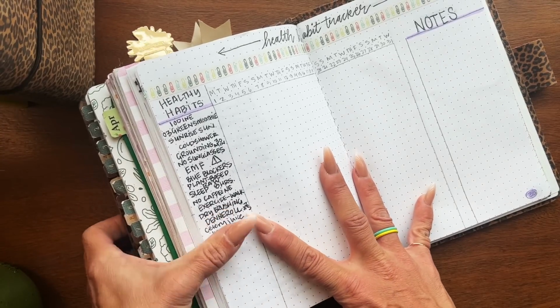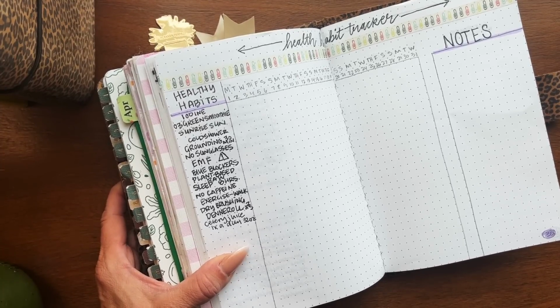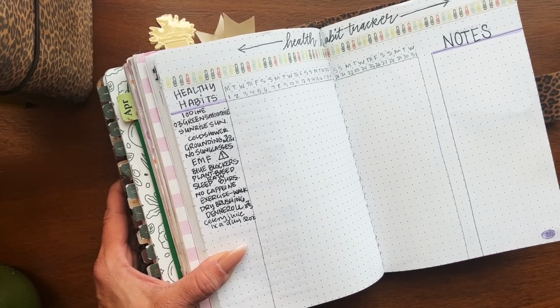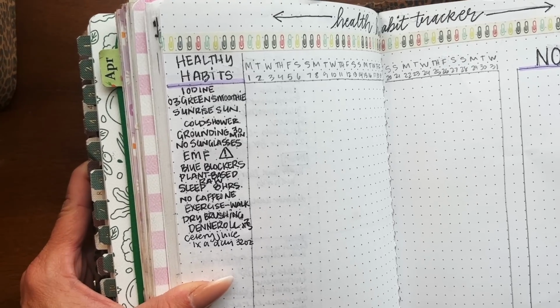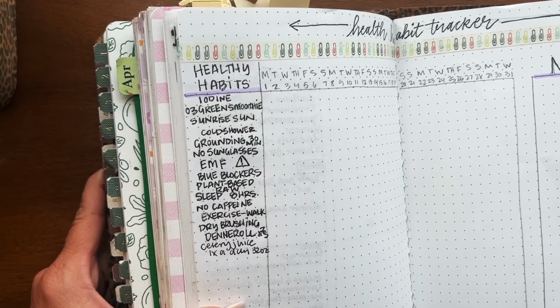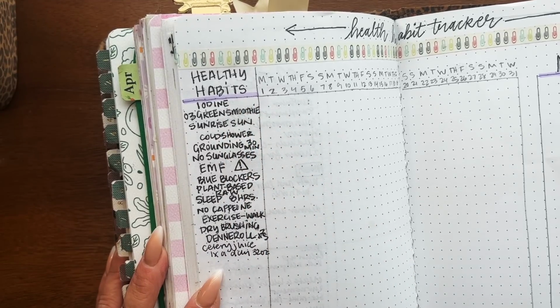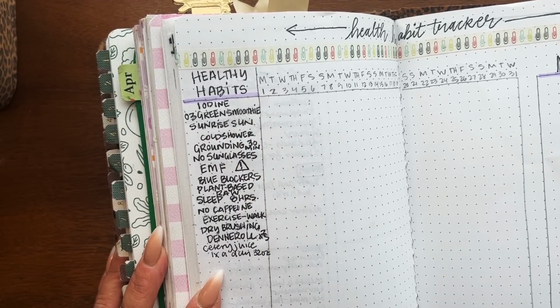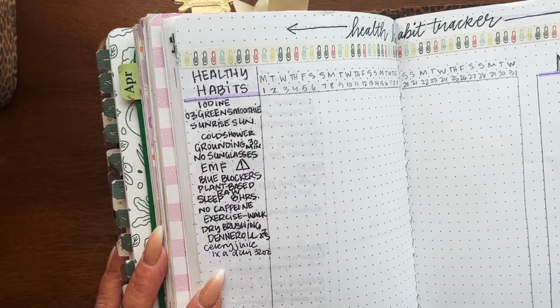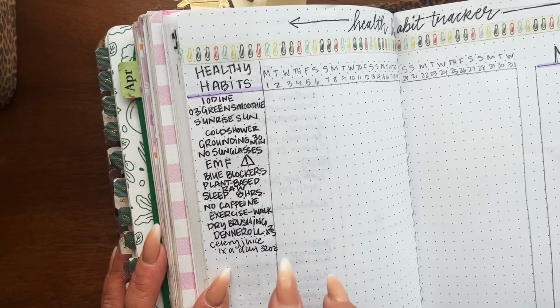Okay, so then we have the health habit tracker. Completely a game changer. I'm already in love and I haven't even done it yet. I actually need to erase some of the pencil, because I did it all in pencil first. But these are healthy habits, and I did a video, and if you haven't seen it yet, click on the card up above. You can watch that later. Okay, don't click away yet. This is too good. But I talked about the healthy habits I've been doing.